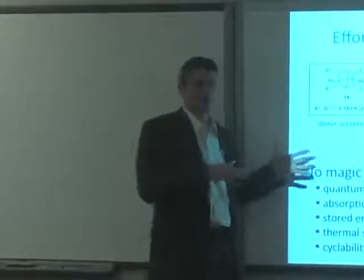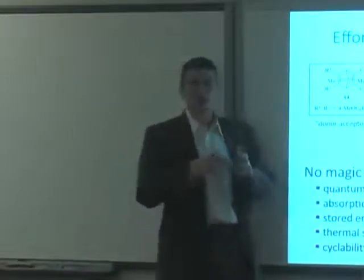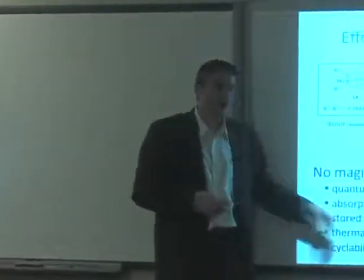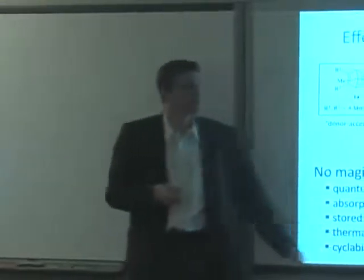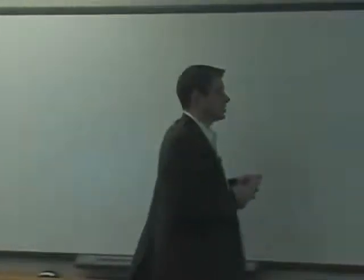There's always a trade-off between quantum yield, which is basically how efficiently they absorb the light and how much you can charge up at a time, how much energy you store, the thermal stability, how long you can keep it in that charged state, and of course, the cyclability. So there's no system that was found that could tick all these boxes. And basically, the idea was, for the most part, abandoned.